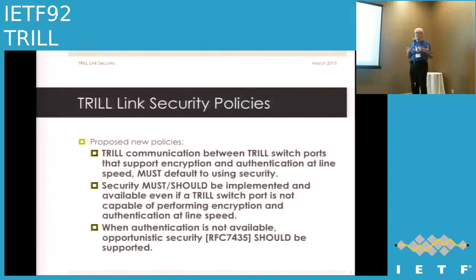But there may still be cases where you want to do it even though you can't do it at line rate. I think the current draft says you must implement it and make it available, but it doesn't have to be the default if you can't do it at line rate. That could be a should, not a must. And the last point is that if you can't authenticate because you don't actually have keys established, then you should still use security, but use opportunistic security, unauthenticated encryption.